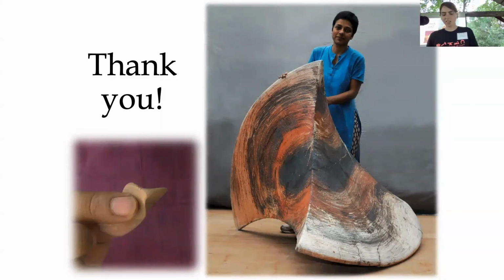Thank you, Antra, and thank you, Logan. For our final presentation tonight, we have Janine Wang in the Fiber Studio, introduced by Amelia Stern. Thank you.